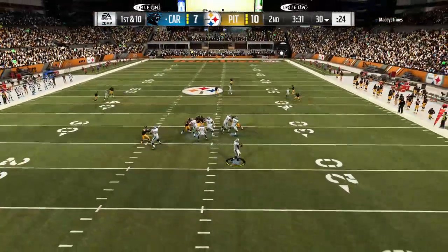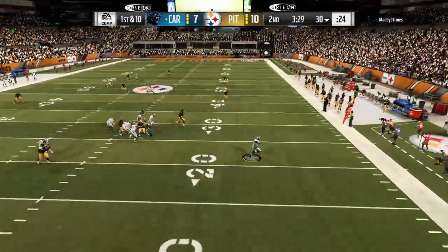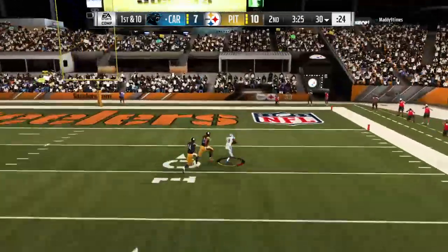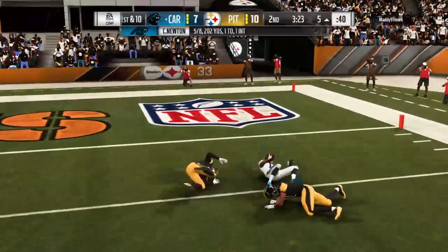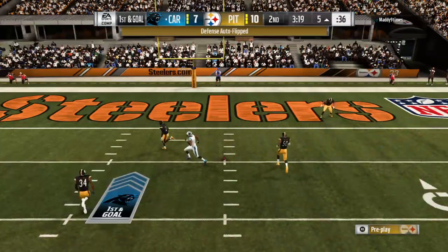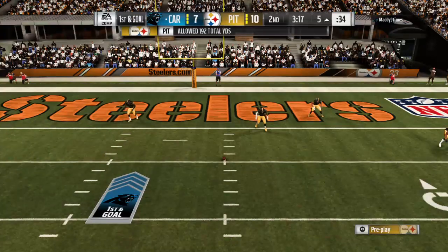Now Newton on first down. Flushed to his right. Now he's going to throw deep outside. And now they are knocking on the door right there, inside Pittsburgh's 10.